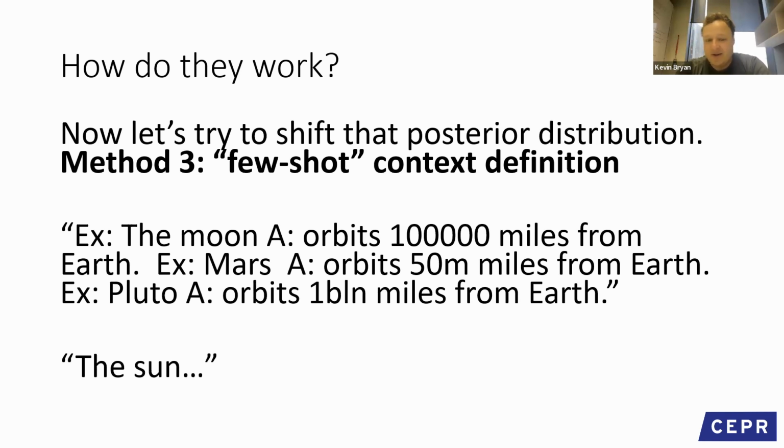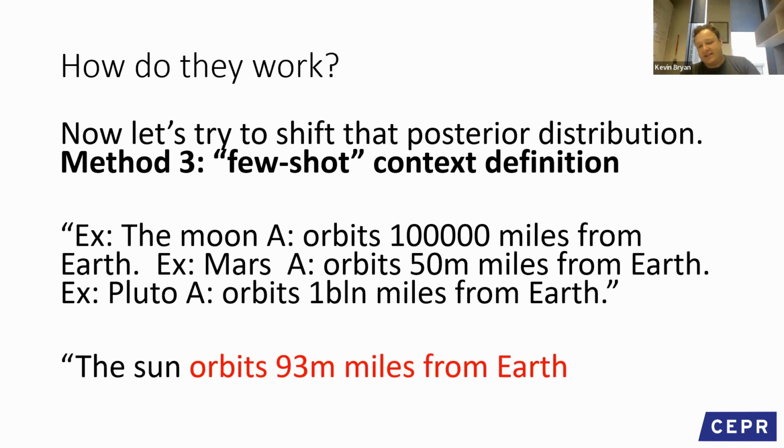Example, Pluto, answer, orbits 1 billion miles from Earth. These are all made up numbers, by the way, I'm not an astronomer. And I say the sun, and I'm going to feed it, and of course, it's going to say something like orbits 93 million miles from Earth. Why is it doing this? Because the attention mechanism is updating the posterior of next word prediction.